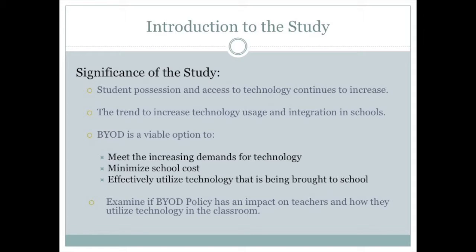It's able to help us meet the increasing demands for technology within the school. We can utilize it at minimal school cost, and we're able to effectively utilize technology that's already being brought to the schools, that our students already have in their possession. We can also examine if BYOD policy has an impact on teachers and how they utilize technology in the classroom. So these are some of the important reasons for the study.